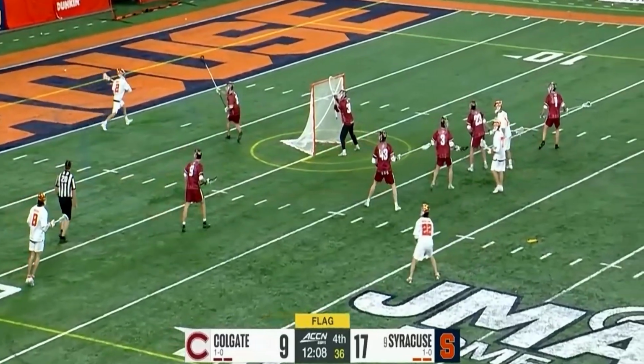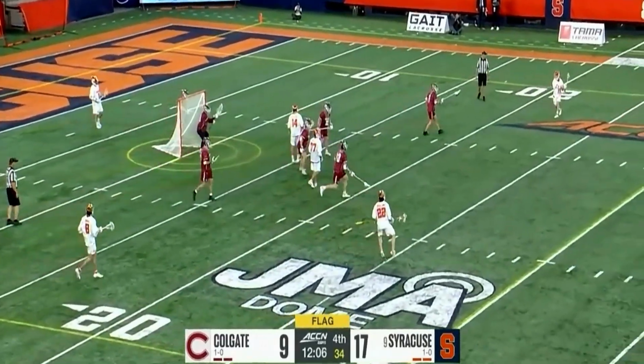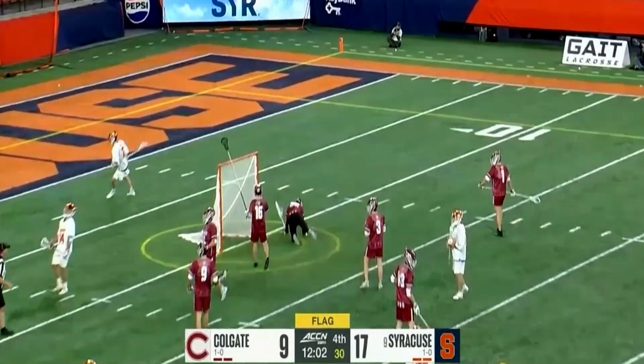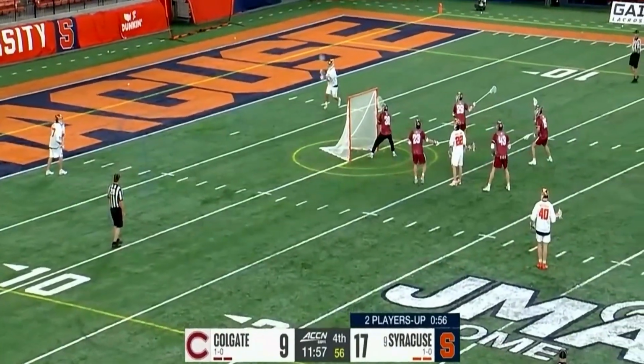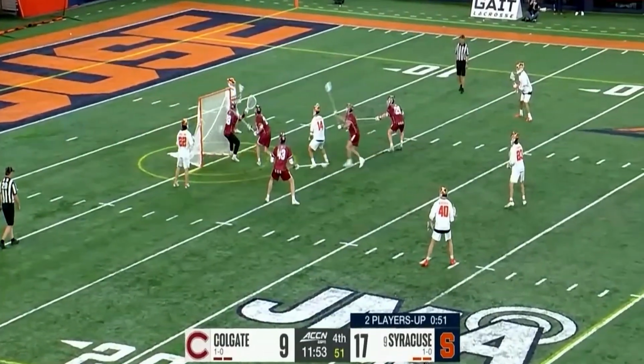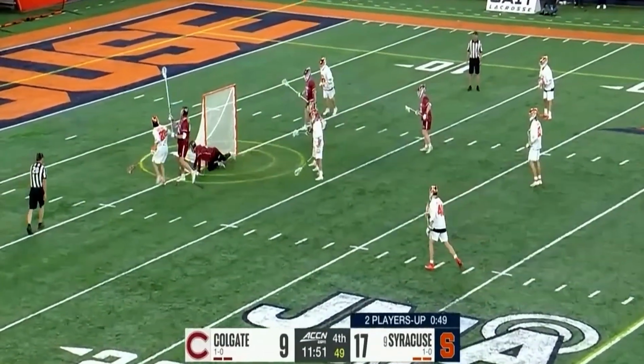Just with how physical this game is and it being an 8-goal game, you wonder at what point Gary Gait just tries to take those starters out, keep them healthy. Yeah, this isn't box lacrosse. It's not like where you can just go ham whenever there's a pick thrown. You can't just run right through them like that.